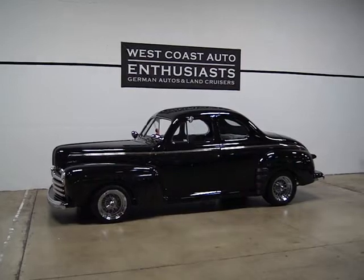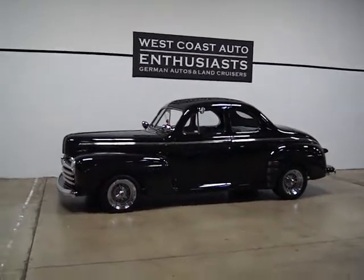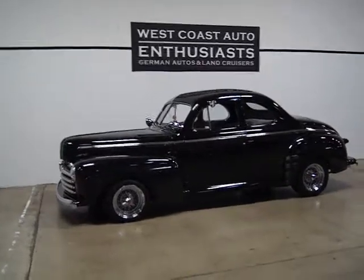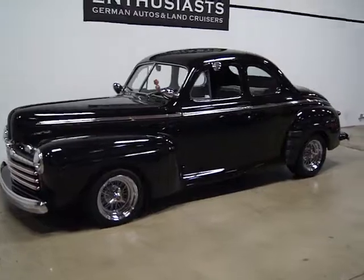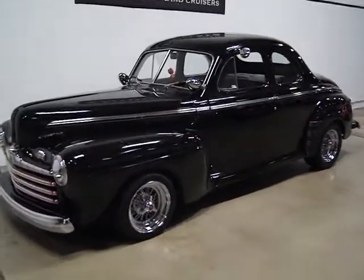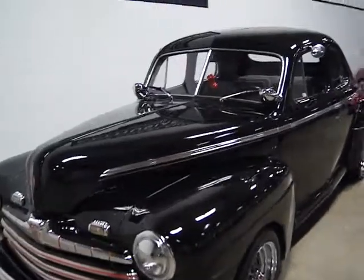Today we're featuring a 1946 Ford Business Coupe. This is a restoration and mild customization, and a beautiful car. This is a car that the owner would take around and drive into cruising and to shows. So definitely a driving car.